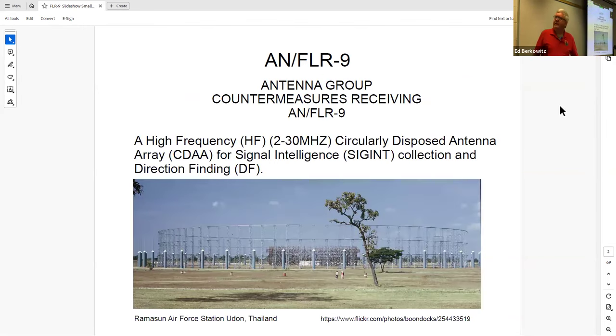There we go. This antenna is an HF receive direction finding antenna for SIGINT purposes, used by the Army Security Agency, the Air Force Security Service, and the National Security Agency. This particular antenna right there, the ground view, is over in Udorn, Thailand, the 7th Radio Research Unit, which is an Army Security Agency facility. You can see the people standing in front of the antenna array.